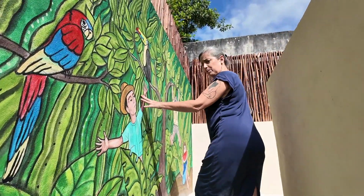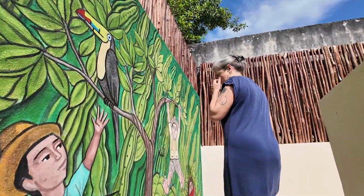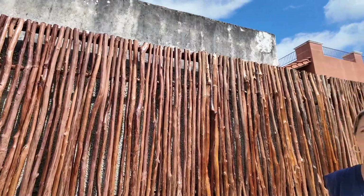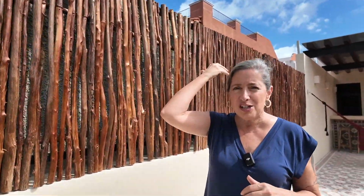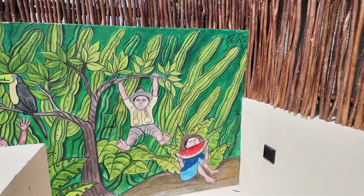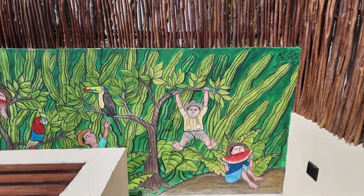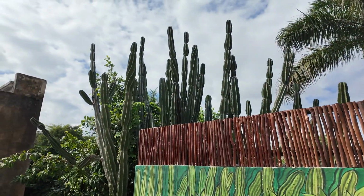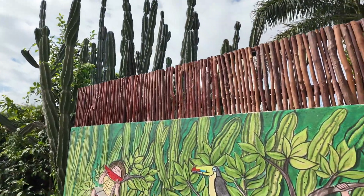This is also by Elbert. The guy who did the tango painting did this mural. And my direction to him was simply, I love the neighbor's cactus in the back. Please make the mural look like an extension of the cactus. And it was completely his idea to add all the people having fun.